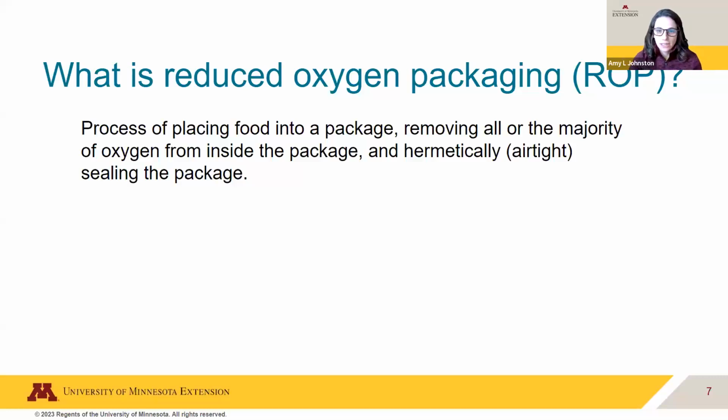So reduced oxygen packaging is the process of placing food into a package, removing all or the majority of the oxygen from inside that package, so it's less than the amount of oxygen naturally found in our environment or atmosphere, and then hermetically sealing the package so it's airtight. Just for context, our atmosphere, our environment has about 21% oxygen. So any type of package that has less than 21% oxygen is considered reduced oxygen packaging.